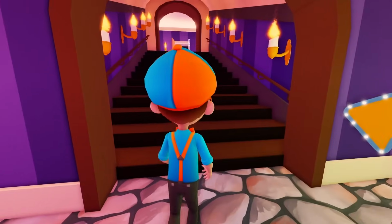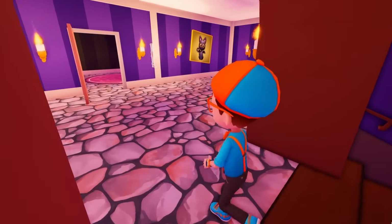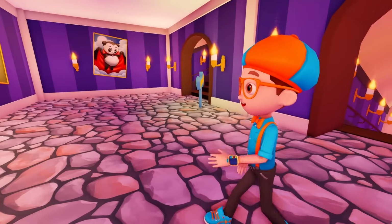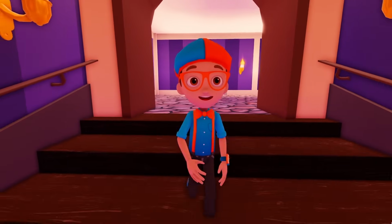We're gonna go up these stairs. Wait a second, do you see what I see? Yeah, another bone for Bones. Wait, I think we got them. I think we got all the bones.